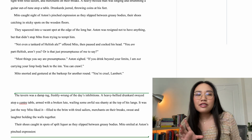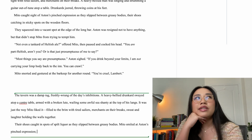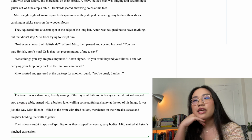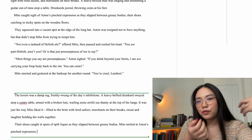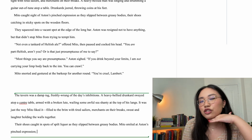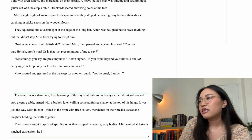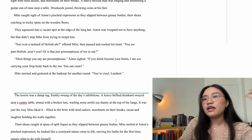I want to do more here to point out Aston's discomfort though. I think I'm just realizing now that I feel like I can get away with a lot more in Mito's point of view. Out of the four narrators, the four main characters, he's the one that's most extra, you know what I mean? I just feel like he would be very amused. I'm gonna say he looked like a courtyard statue come to life. Mito smiled at Aston's pinched expression. He looked like a courtyard statue come to life, moving his limbs for the first time, unsure what to do with himself. Yeah, I think I like that more.